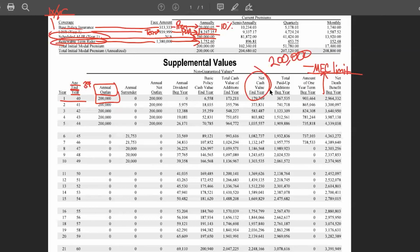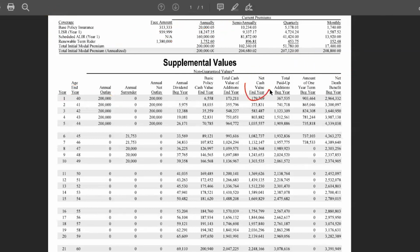We've got term riders attached as well, but I've got a low premium relative to what the company will allow. The limits will allow me to go just about as low as 10%. You'll see a little bit lower on the Guardian examples. It's closer to 9%. But 200 in, cash value, just about $180,000.